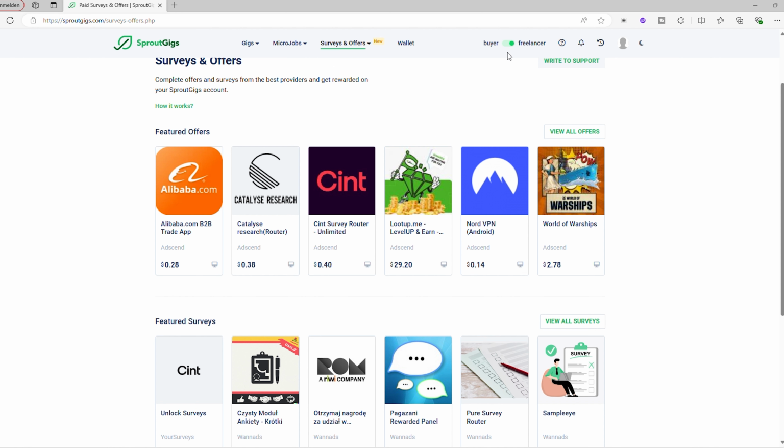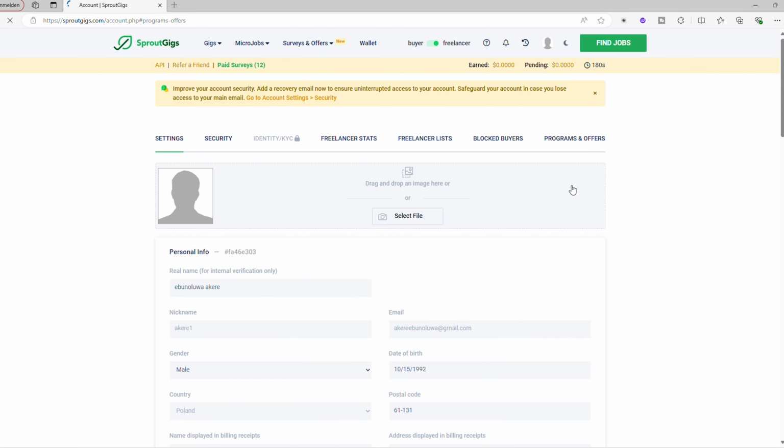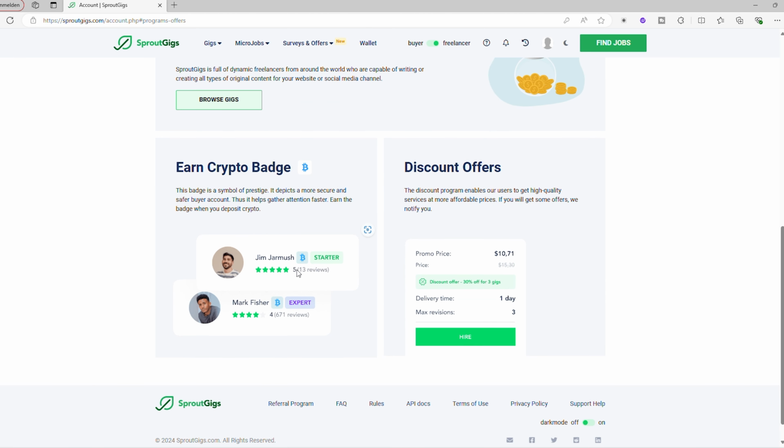So another way you can earn on this particular website is when you come to your profile and click on share and earn. It's going to show you a particular link. When you post or promote this link, and people click on it, sign up and perform a particular task, you will also get 5% from every deposit these people make, or from everything that people earn.